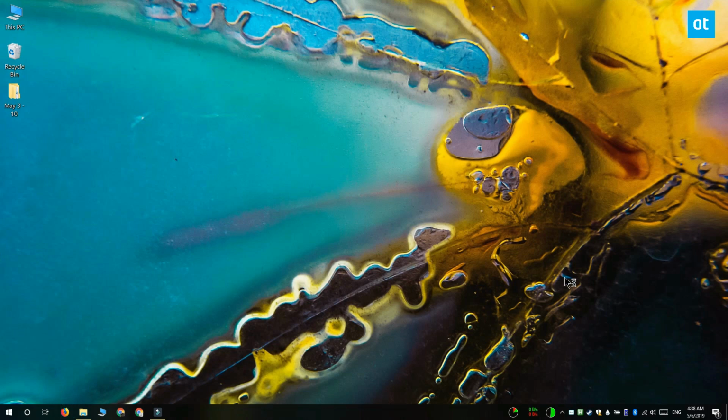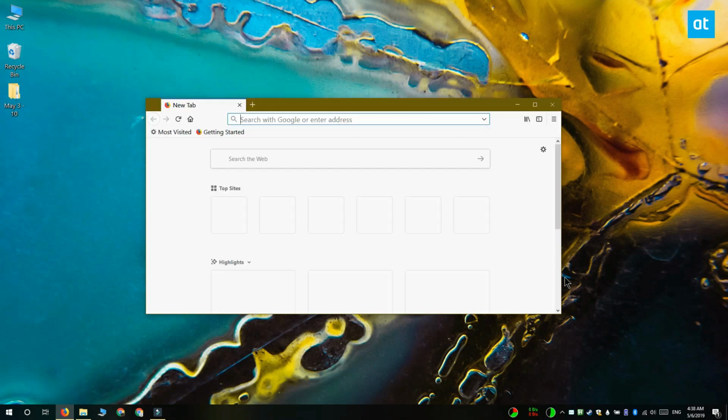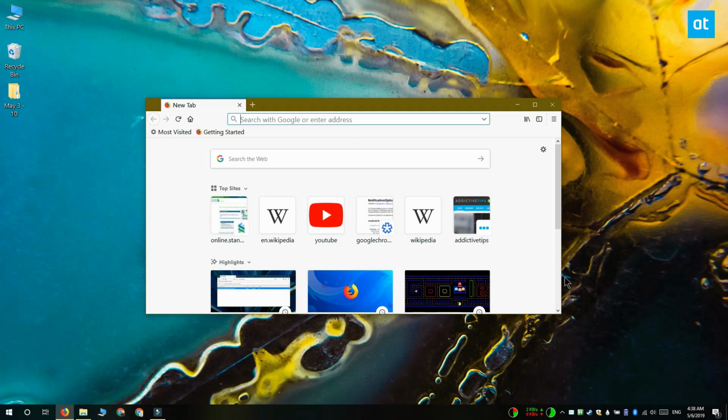I'm going to show you what you can do about add-ons that have recently been disabled in Firefox. This is a bug that's the result of a security certificate expiring. Firefox has a hotfix out for this, and there's also one other user-generated solution to the problem that you can try.